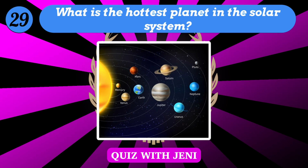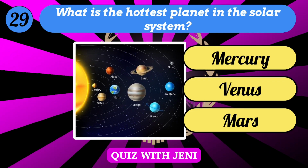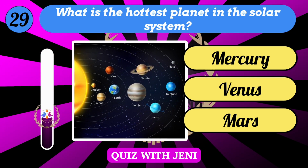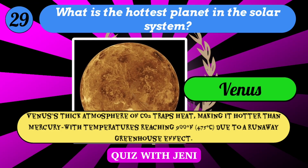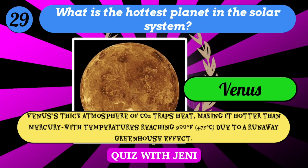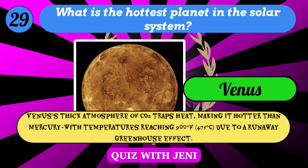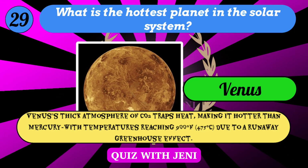What is the hottest planet in the solar system? Mercury, Venus, Mars. Venus. Venus's thick atmosphere of carbon dioxide traps heat, making it hotter than Mercury, with temperatures reaching 900 degrees Fahrenheit, 475 degrees centigrade, due to a runaway greenhouse effect.